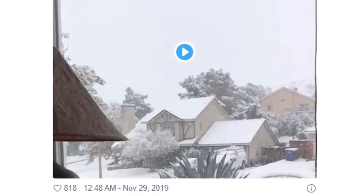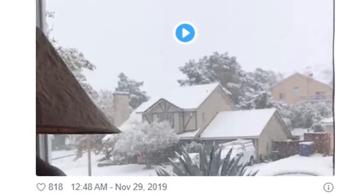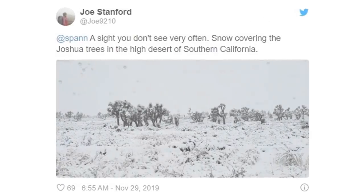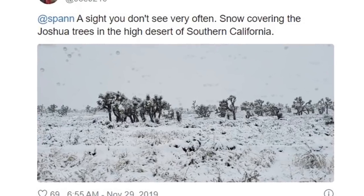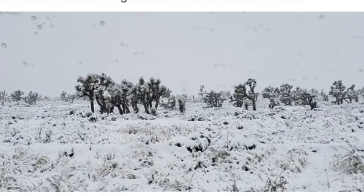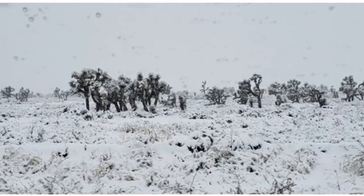And I ask you to look at this. Does that look normal with that kind of yucca plants and full tree cover? And then jumping over to Joshua Tree, again, strange and rare snow. And I think when it's quoted there, a sight you don't see very often, snow covering Joshua trees in the high desert of Southern California, that is an understatement.